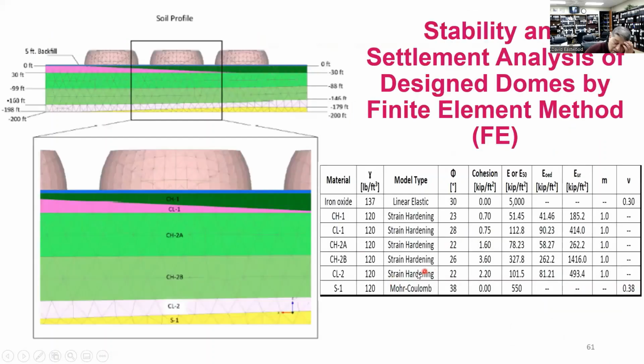What they did to analyze this thing, which is a wrong model, they used finite elements, and they used what's called a hardening soil model. And these are the soil parameters they used: phi angle, C, E50, E odometer, and E rebound. That's the kind of parameters they used for design. They used the unit weight of 137 pounds per cubic foot for iron ore, 120 for soil. These are the domes. Then start loading it.